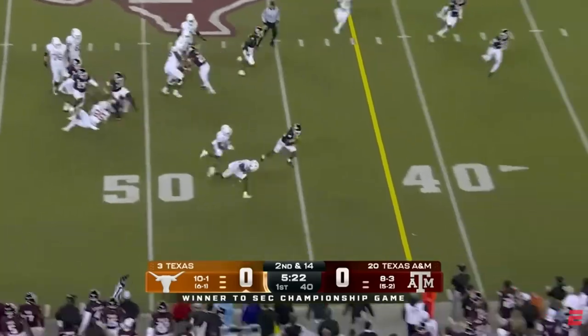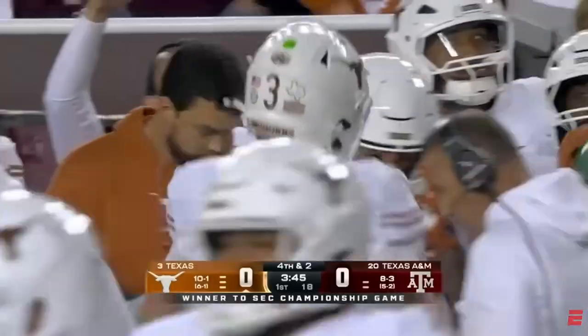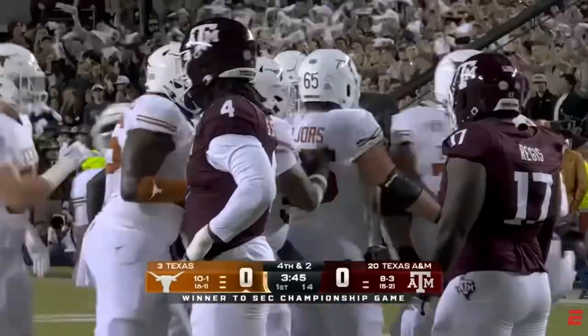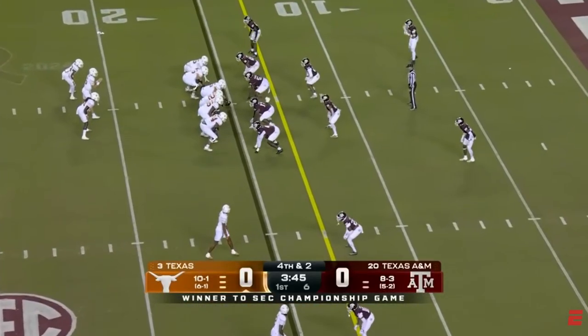On 2nd and 14, they'll run it, and Weisner's loose. Bounces down to the 35-yard line. Arch Manning has come into the game. You saw Ewers take off in that long scramble, but Manning, a much more natural runner. And that has everything to do with his legs here as a threat on 4th and short. Jaden Blue in the backfield along with Juan Davis, the tight end.